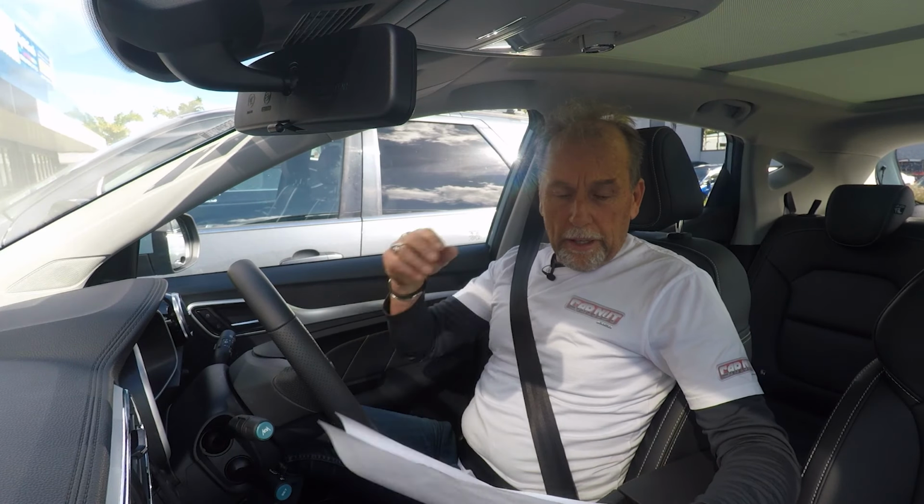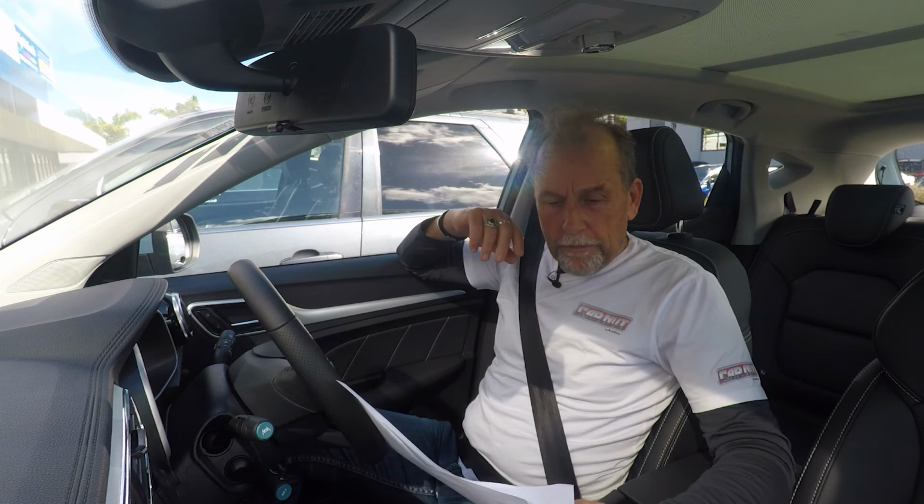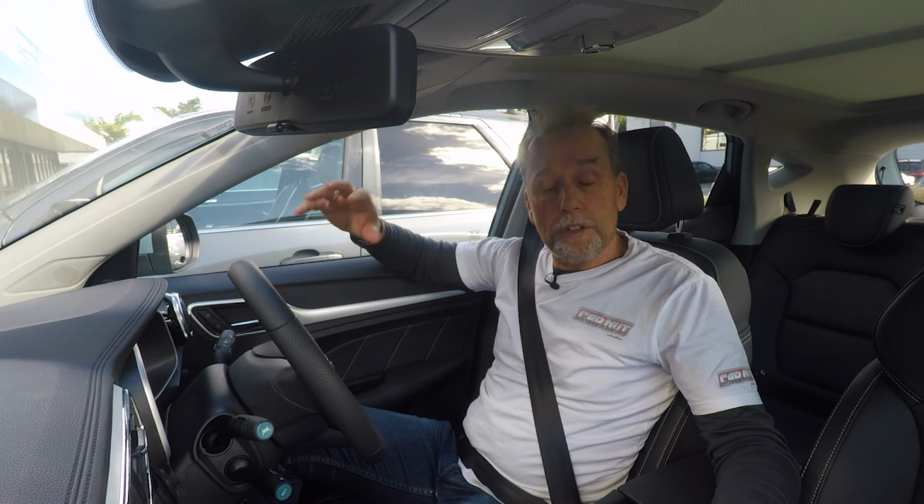Now, while we're pulled up here, I thought we should go through the specs because there's a few of them. Battery capacity is 44.5 kilowatt hours, maximum power 105 kilowatts, maximum torque 353 newton meters, 0 to 100 kilometres an hour, 8.2 seconds. Okay, so what does it say about charging here?